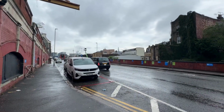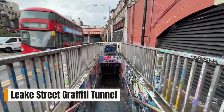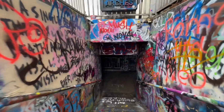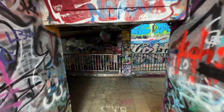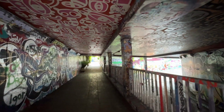Alright guys, I found it. It's like a bit of a dodgy part of town here. But this is the entrance to the Leake Street Graffiti Tunnel. So this is the street from the Waterloo station. And then you get these stairs over here, and of course the signage. It's very quiet. Oh, it looks like there's another entrance that side.